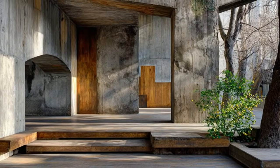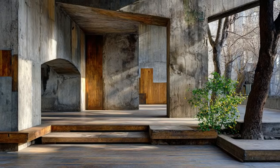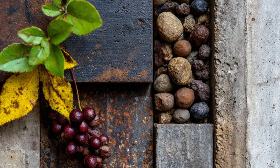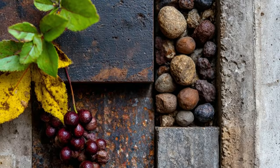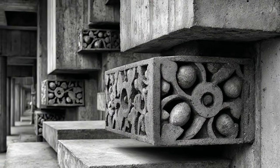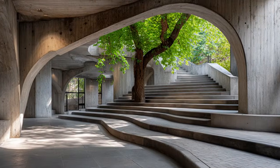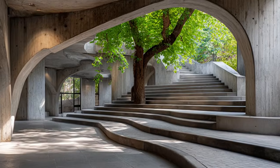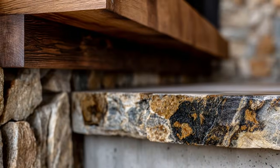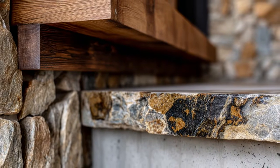Texture is crucial here. A polished concrete floor feels very different from a board-formed wall or a sandblasted finish. Every surface invites touch and interaction. These contrasts make the home feel curated rather than cold. It's a tactile journey, not just a visual one, and that adds to the overall livability.